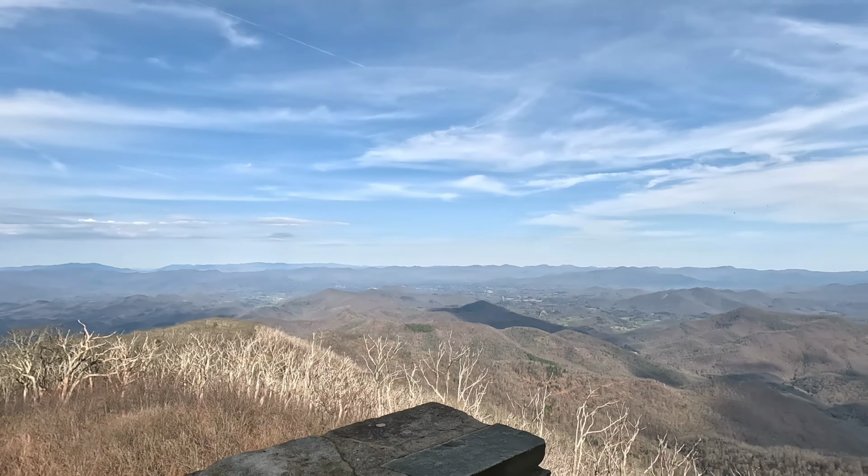Second bald in a day. And this one was better than the first. So if I'm not mistaken, see if I can find it. Oh, there it is right there. There is Siler Bald. I'm pretty sure that's the one we went up this morning.